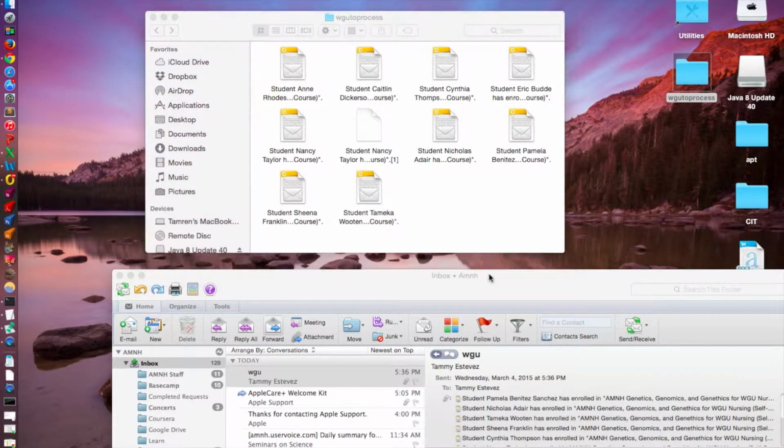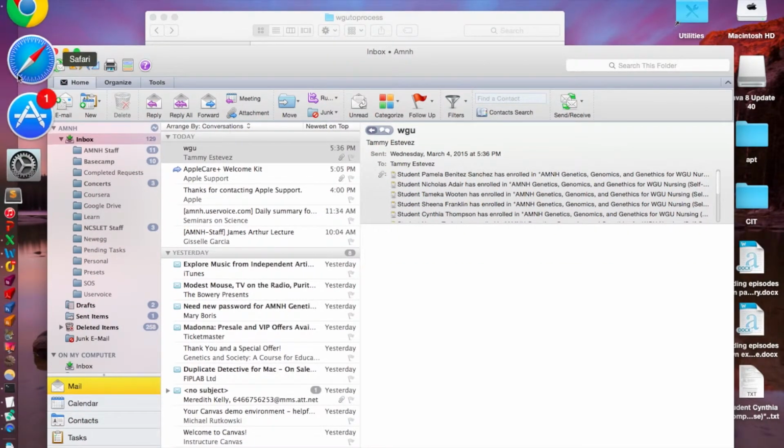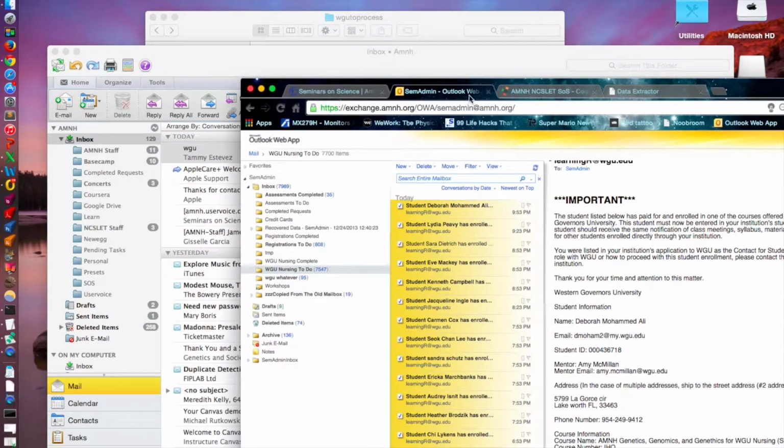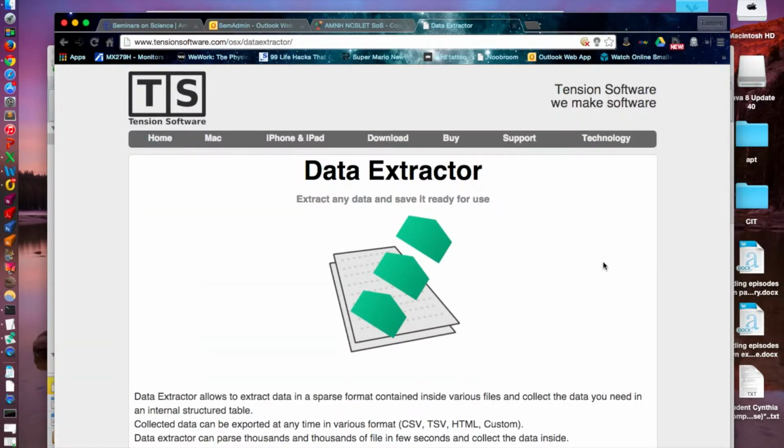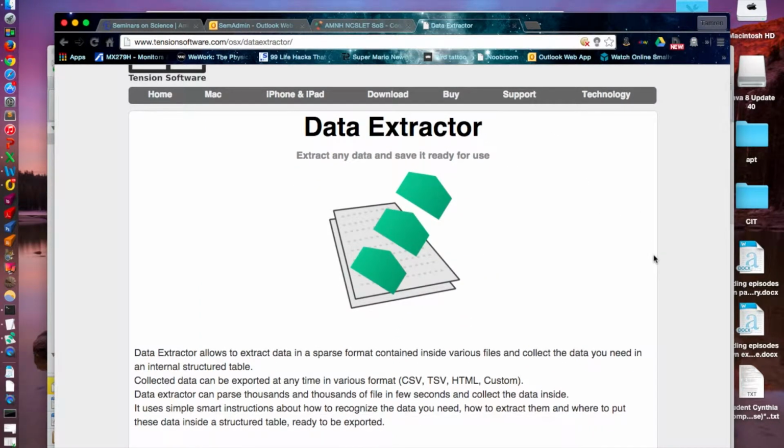Now, a little bit about Data Extractor and why I think it would be a good tool to use at Seminars on Science is that right now, the way that we do this is we send ourselves a bunch of those emails, a bunch of those bulk enrollments, and then we paste them into an Excel sheet, and we start to apply formulas to isolate the first and last name and then the email.